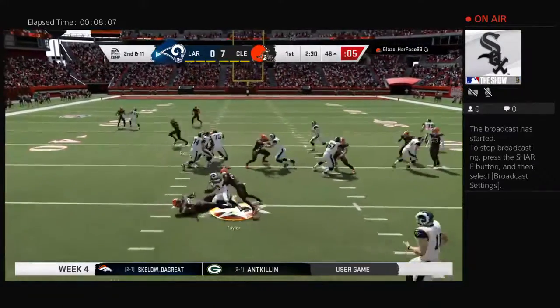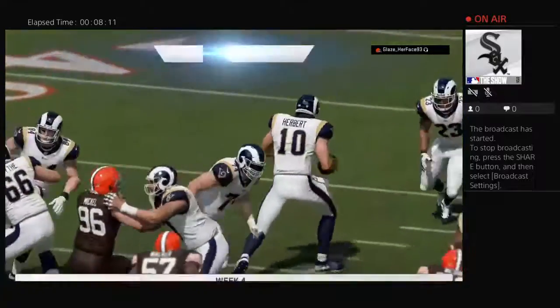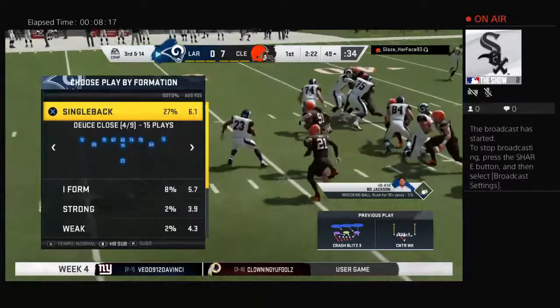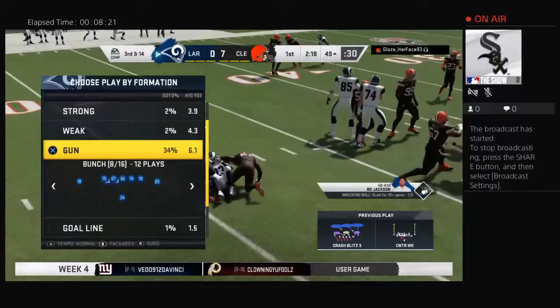They run the counter. Taylor. And that play going absolutely nowhere as he's belted before he could get out of the backfield. That'll set him back with a loss of 3 on the play. And it's going to be 3rd down and a ways to go here. 3rd and 14.